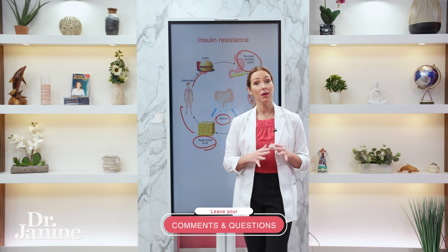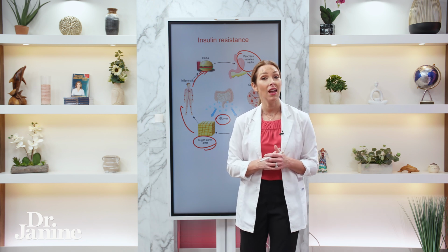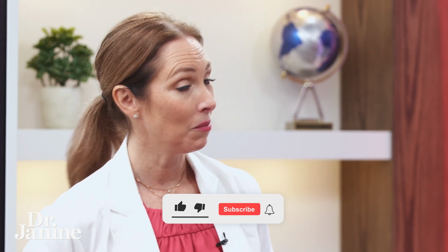And this is really important because if you do have those chronic skin tags, it's your body telling you that something is out of balance.